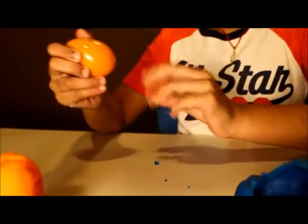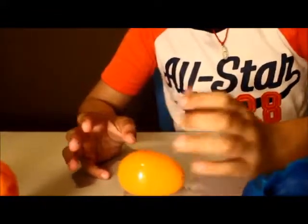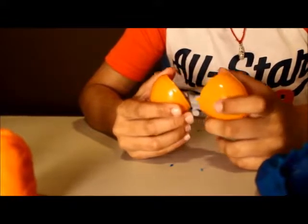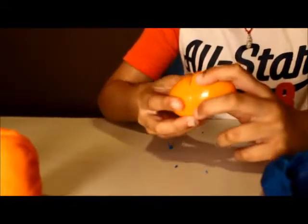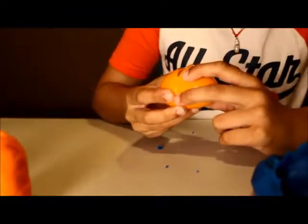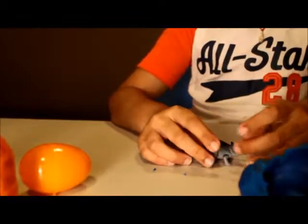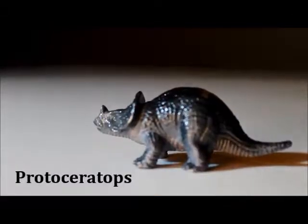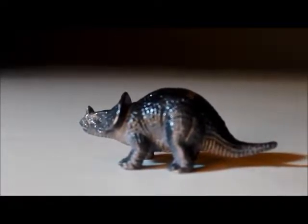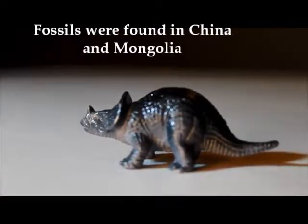Wow, it's an orange surprise egg. What's inside it? Stegosaurus. No, not Stegosaurus. It's a Protoceratops. This is Protoceratops. Its fossils were found in China and Mongolia.